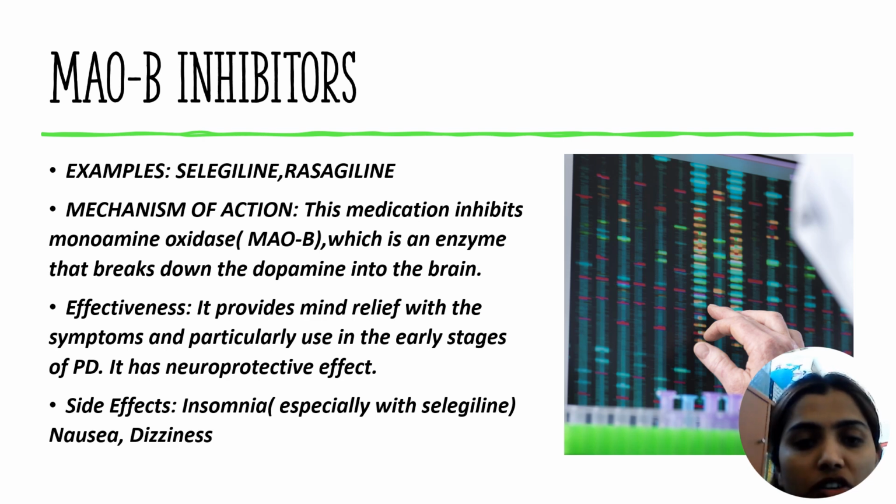And we have another medication class called MAO-B inhibitors. The examples are selegiline and rasagiline. The mechanism of action of this medication is that it inhibits monoamine oxidase B, which is an enzyme that breaks down the dopamine in the brain. It is effective because it provides mild relief of symptoms, and is particularly used in the early stage of Parkinson's disease, and it also has a neuroprotective effect. The side effects of this medication are insomnia, especially with selegiline, and nausea and dizziness.